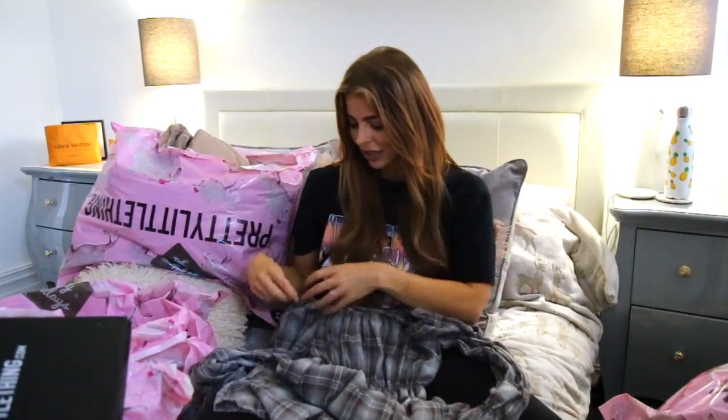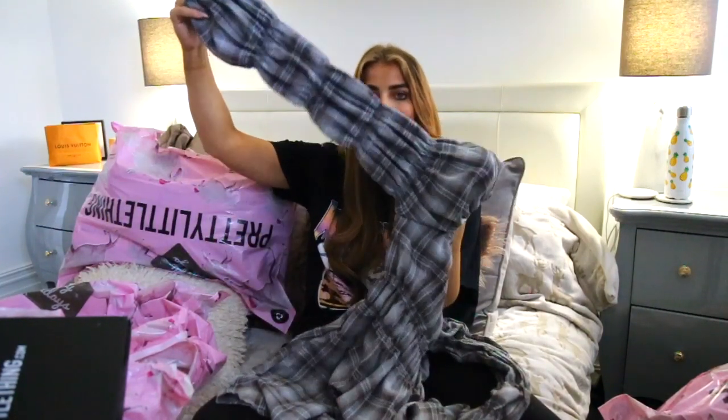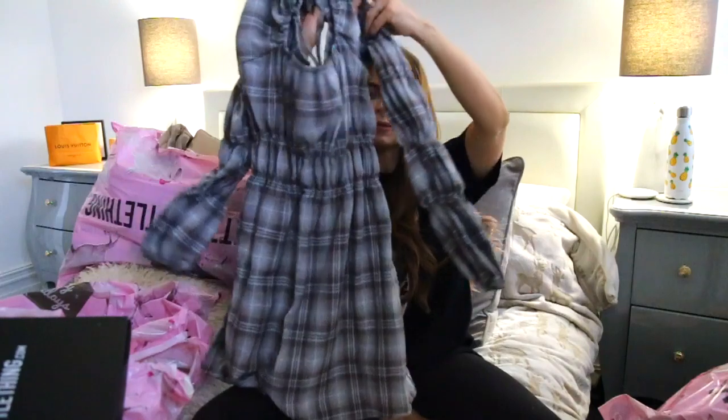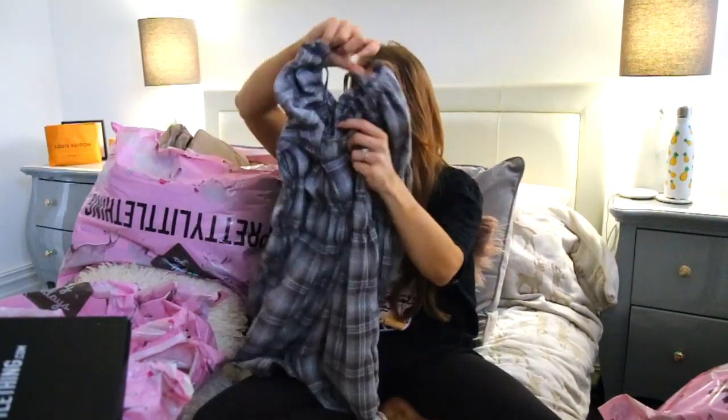so it's going to come like here off the shoulders, little puffed shoulders, which I always love. They're super flattering on my shape, and then the arms again are gathered at the wrist, and then it just nips in at the waist, and then is a little kind of flowy dress. So I'll try that on.